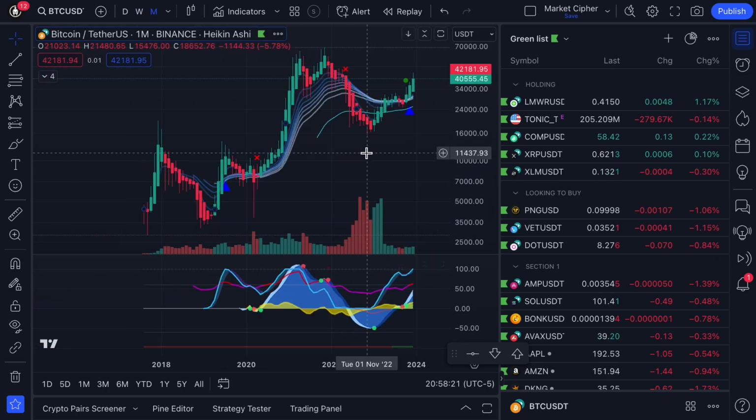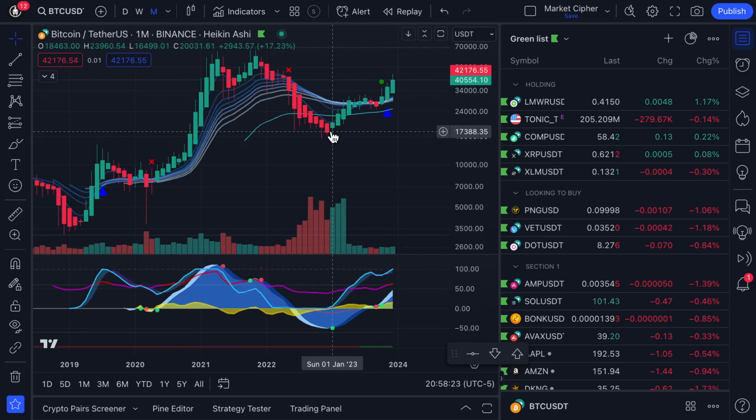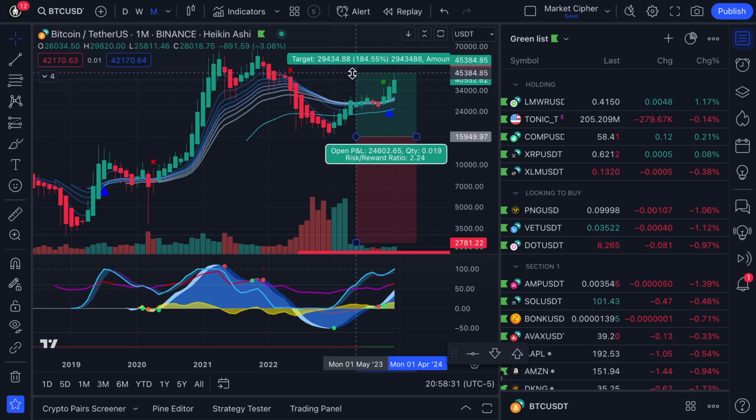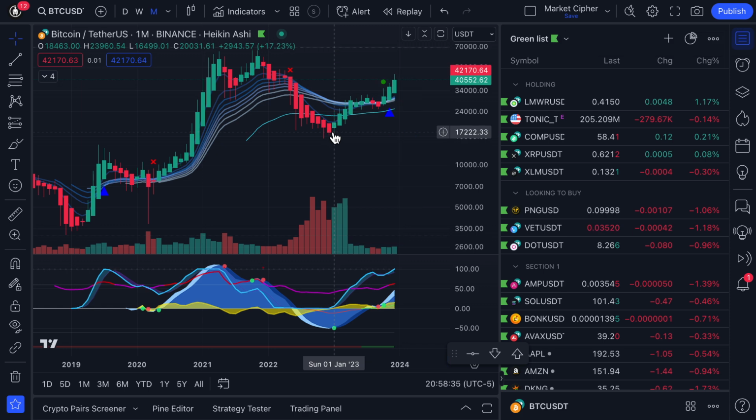Okay, if you guys have been on the channel for a long time, we called this bottom back in January of 2023. Okay, and this thing is up off of that over the year about 184%. So whoever got in on that, congratulations. Okay, that was a clear signal right there on Bitcoin, that green buy signal right there on the monthly chart. Okay, that was the bottom.